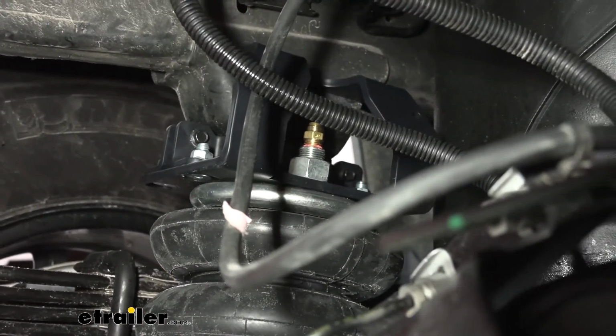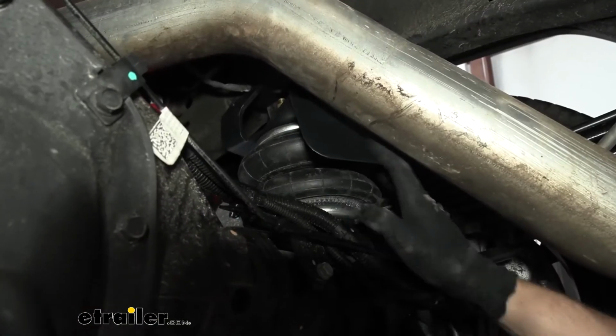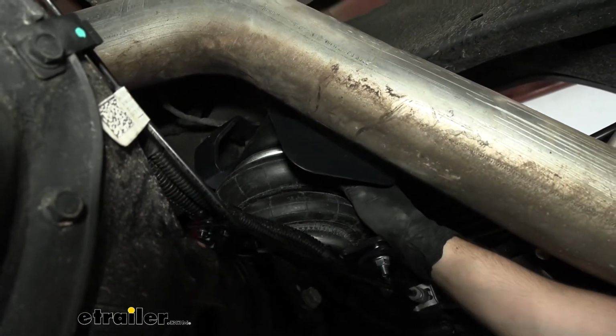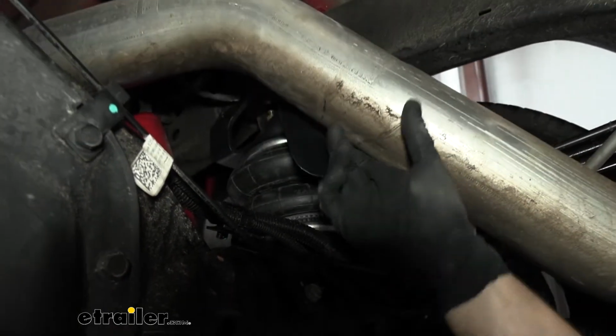Now we can go ahead and repeat this entire process on the other side of the vehicle. So keep in mind, on the passenger side here, we're actually going to have this heat shield bracket, which is going to be sandwiched between the upper airbag mount and the airbag. So we're going to provide protection for our exhaust pipe right here.